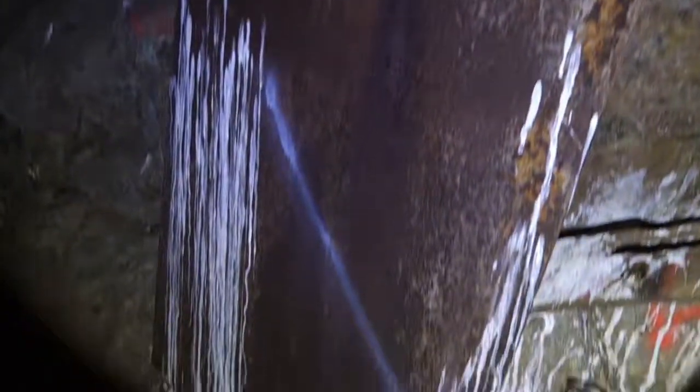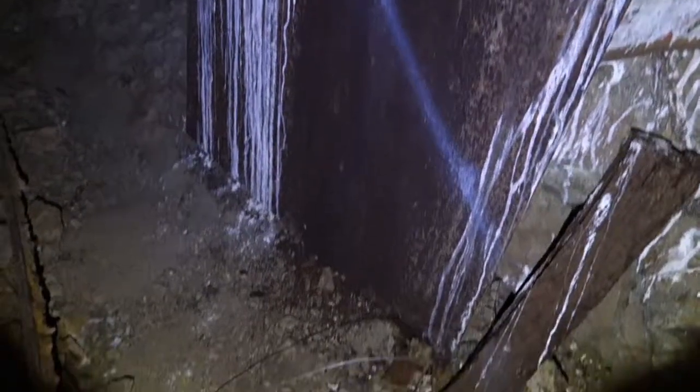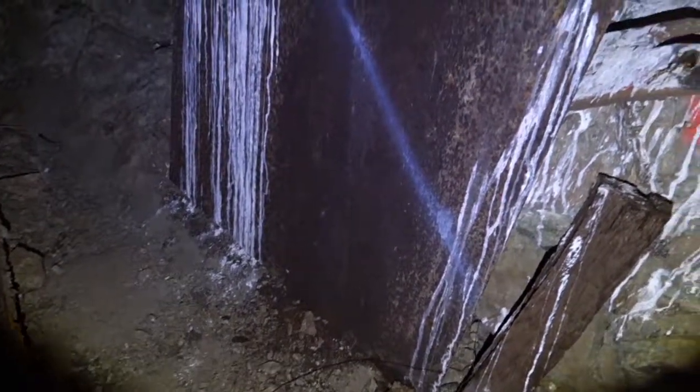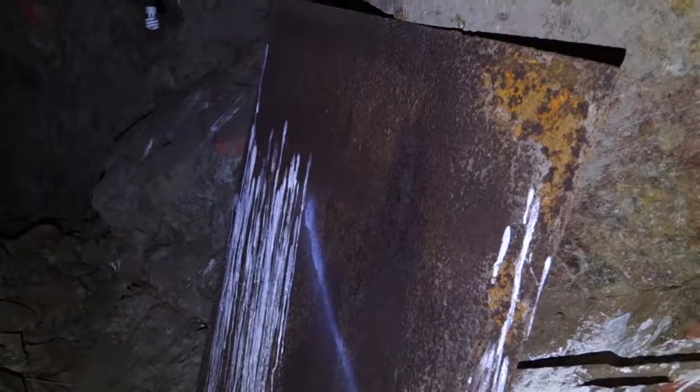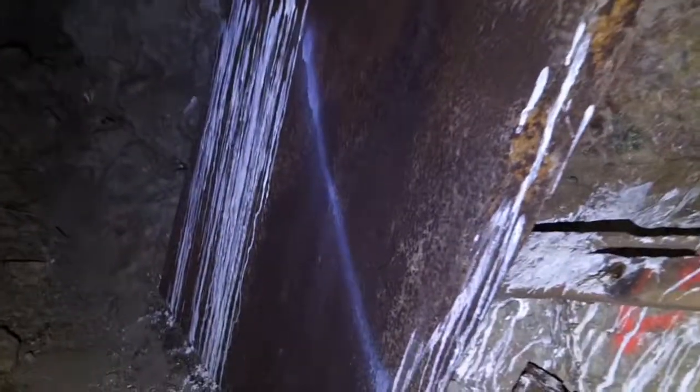And right here is a muck sheet. They placed this at the end of the tunnel, so when they blasted the dynamite, all of the debris would fall onto the muck sheet, and it would be a lot easier to shovel off a flat metal surface than the rough ground.